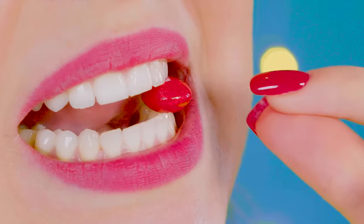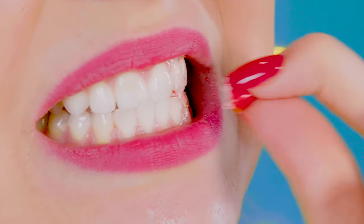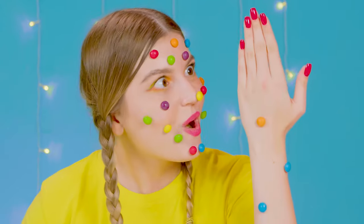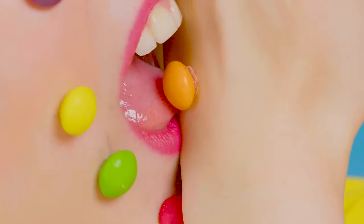What? What's this? Some kind of Skittle. I love these, but why so little? The taste is normal. Super cool candy. I'm happy. What? Look! Now the candy is growing on me. How cool! Wow. Oh, yeah.